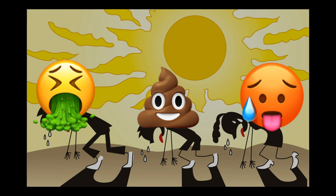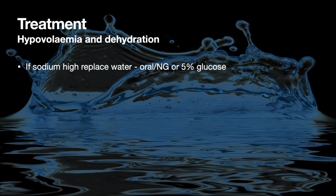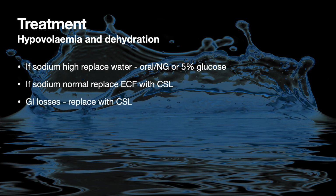Now, often, of course, extracellular fluid loss and dehydration are combined. A vomiting patient, for example, will be unable to keep water down and so will become water deficient and salty water deficient. The treatment of hypovolemia from ECF loss and the treatment for dehydration is a question of common sense. Just replace what has been lost. You can calculate a rough deficit from the history, and then if sodium is high, give some water. If the sodium is normal and the patient is hypovolemic, give them some compound sodium lactate. And of course, GI losses are likely to need compound sodium lactate as replacement fluid as they are losing salty water from the GI tract.